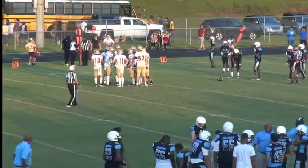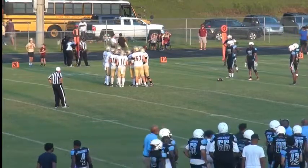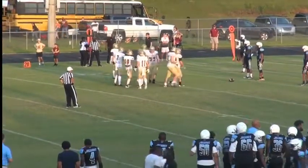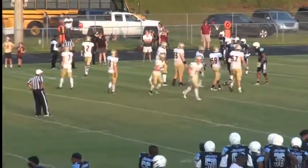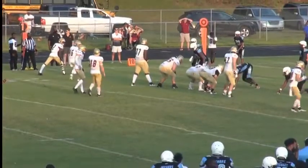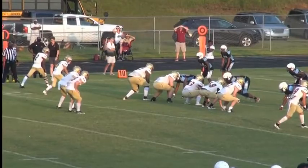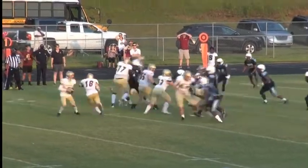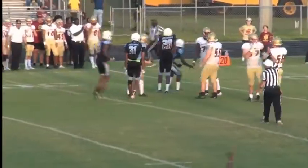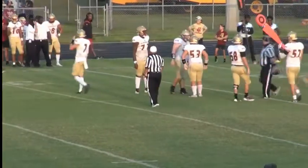The Seminoles pick up the ball, 1st and 10, around about the 16-yard line of the Jaguars. Nice return by number 4, Donovan Barnes. Takes it down to the 16-yard line of the Jaguars. Quarterback goes back to pass and he's pressured. And he's sacked for a loss. Leading the way is number 7, Dan Jackson.